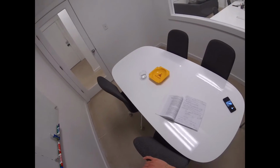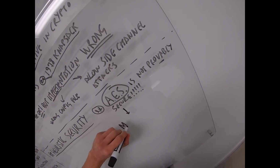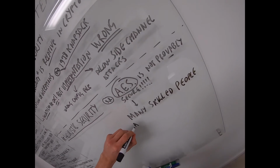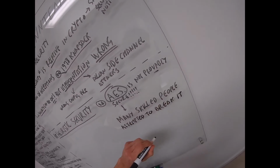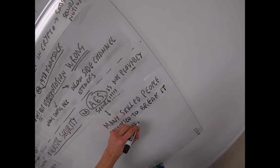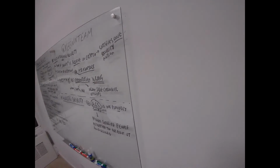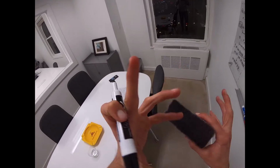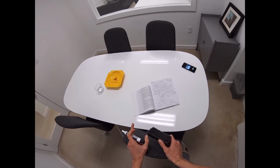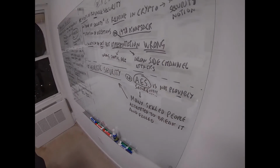The reason why we're using it today is because many skilled people attempted to break it and failed. Okay, many means hundreds. Skilled people means expert cryptanalysts. They attempted to break it with all kinds of attacks, their crazy knowledge. They launch attacks and they cannot break it. And so that's what heuristic security is: when many skilled people attempt to break a cipher and fail.